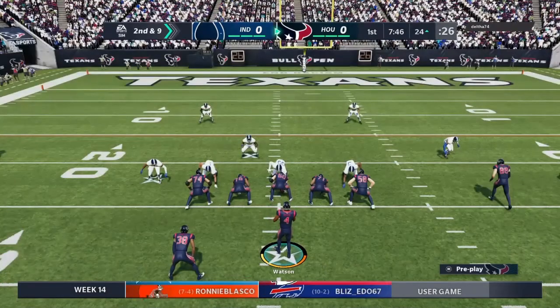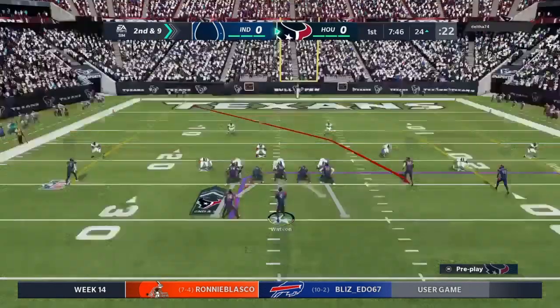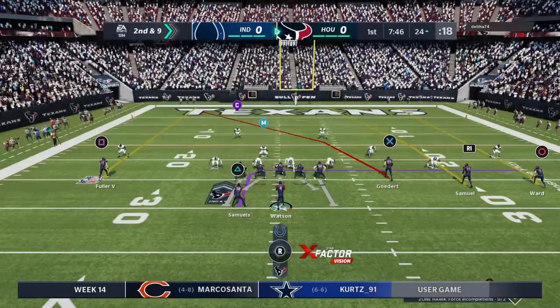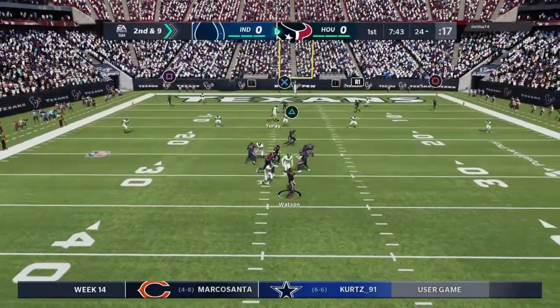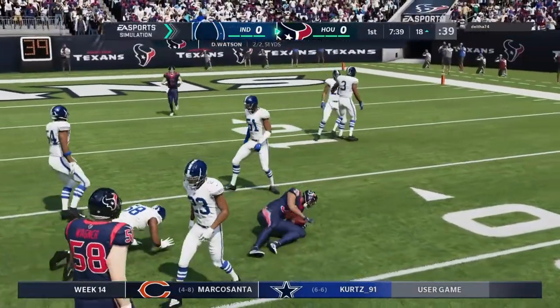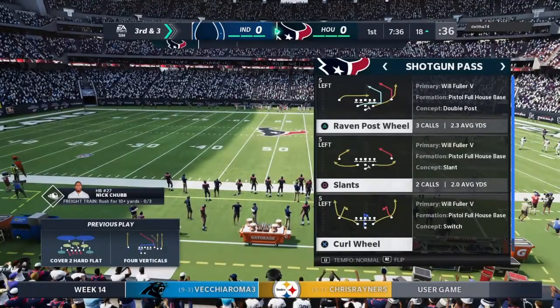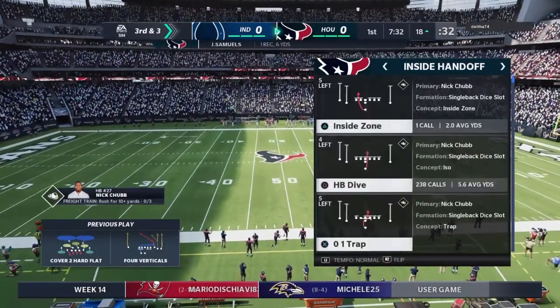Here's 2nd and 9, just a yard on that last run. Out of the gun, Watson. That went into the hands of his tailback, Samuels. And they'll bring him down at the 18-yard line. Samuels. Give him 6 on the play, and they're going to have a 3rd down and 3.